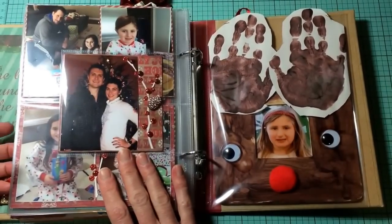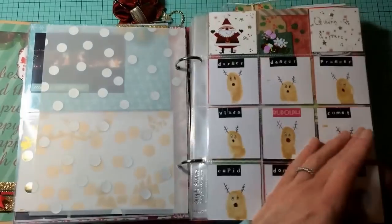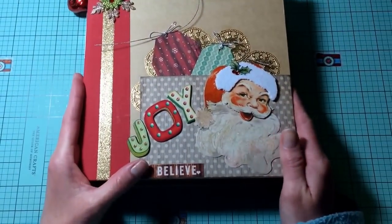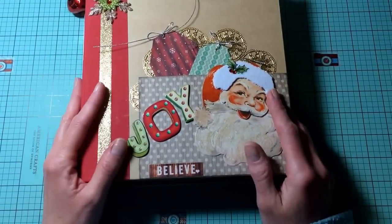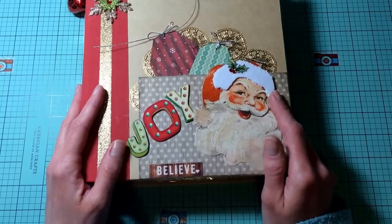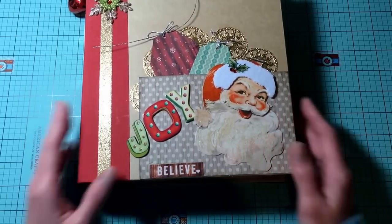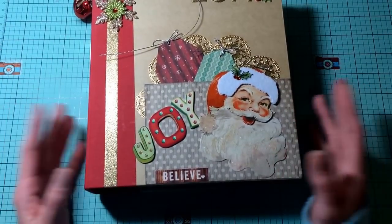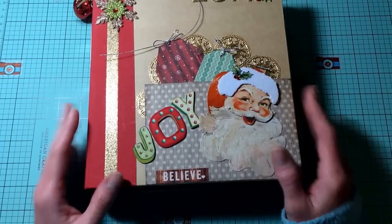So this was my very first December daily. And I really thank the YouTube community for showing me this because I've only found the YouTube community about 8 months ago. And it has really changed my scrapbooking life. It has revived it because of all the inspiration, and it's like a little family.